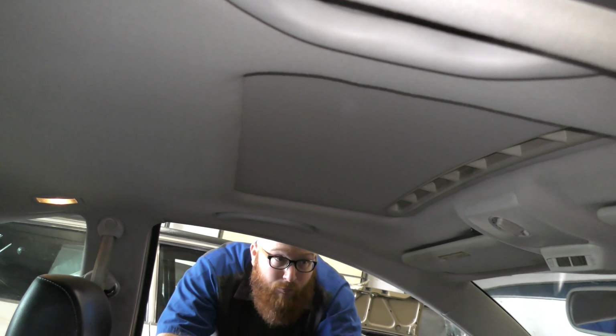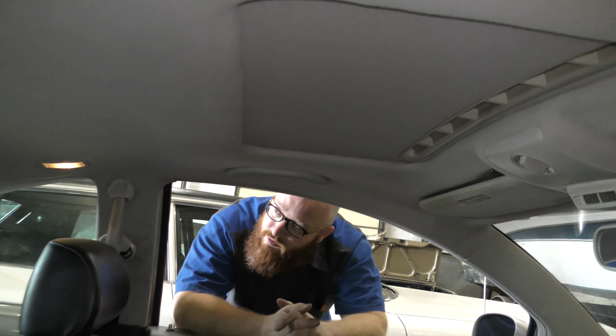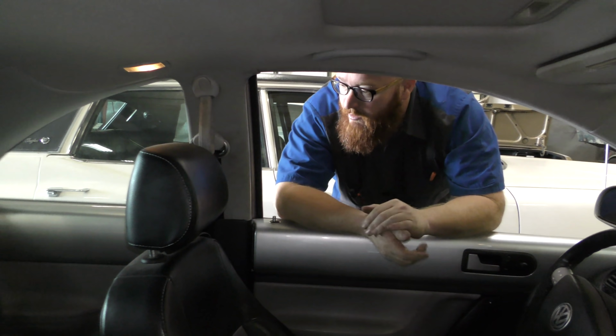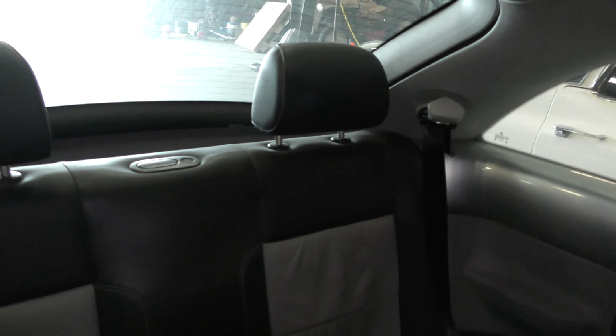The headliner was redone at Low End Upholstery. You guys saw that in the video. I tried to do it myself and it just didn't turn out very well. I had them do it and they did an excellent job. So it has a fully redone headliner. Most of these Beetles by now, the headliner is shot. The back seat's also in very good shape. It's not ripped or torn up or destroyed.